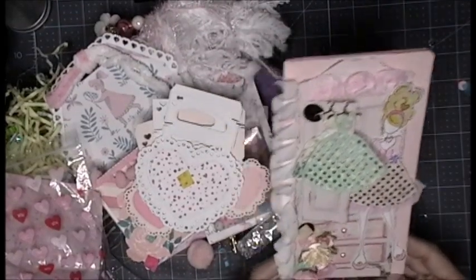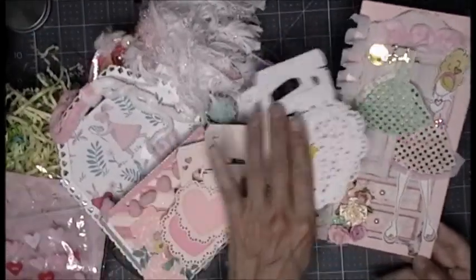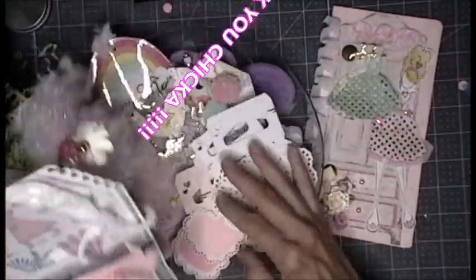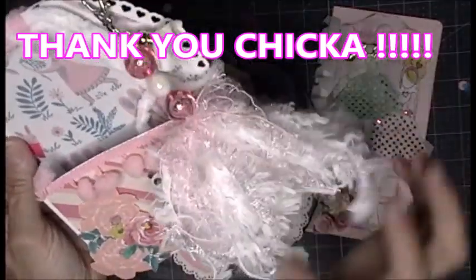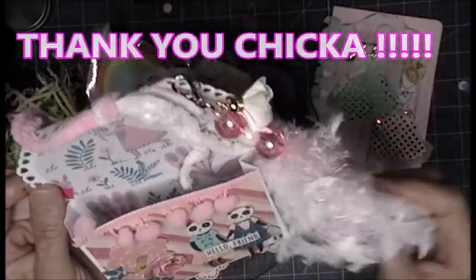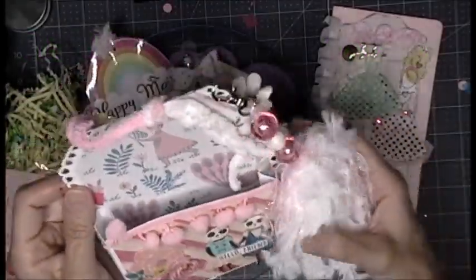Love it, Wandy. Look at all this fun stuff she sent me. Absolutely, I need, you know what? Definitely have to make this. And now that I have one, I can figure it out.